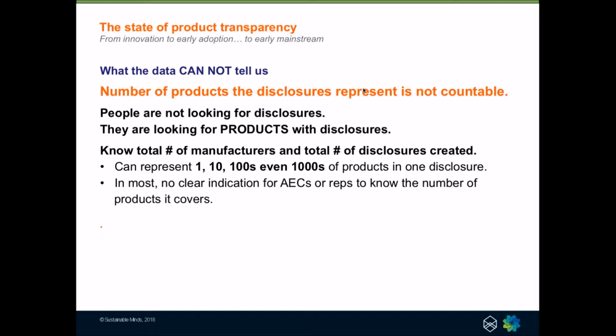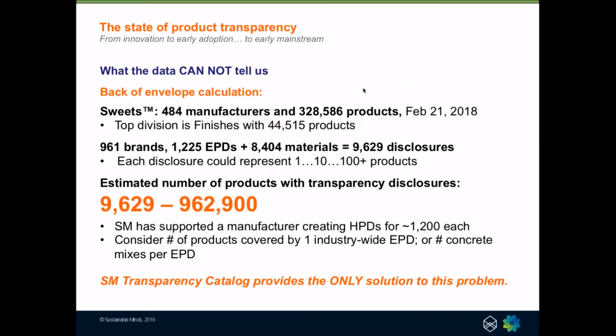One HPD can represent 10 products, as can an EPD, 50 products, 100 products. Sustainable Minds has even supported a manufacturer creating an HPD that covered 1,200 products. And so we did a little bit of math and tried to do something a little bit comparative too. So we looked at the Specifier's catalog, and these are current numbers: 484 manufacturers with over 300,000 products, and not surprisingly, the top division was finishes. In the transparency catalog, there are 961 brands representing the numbers that we've already covered.